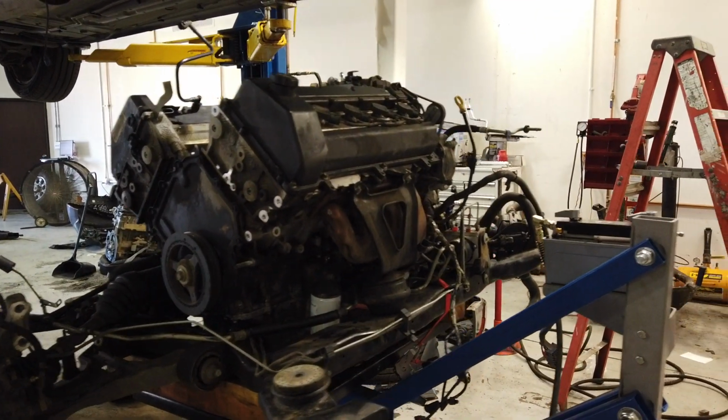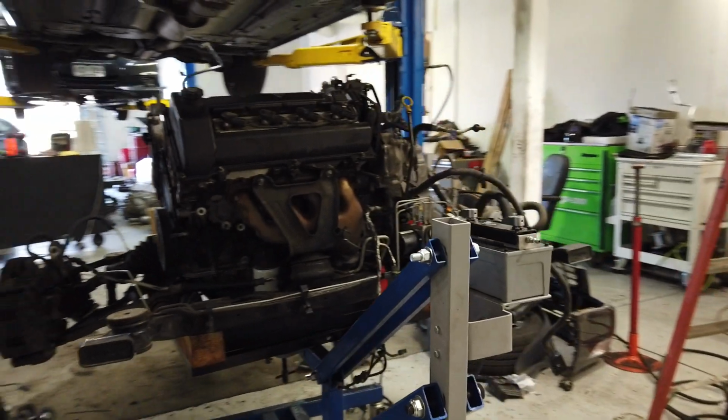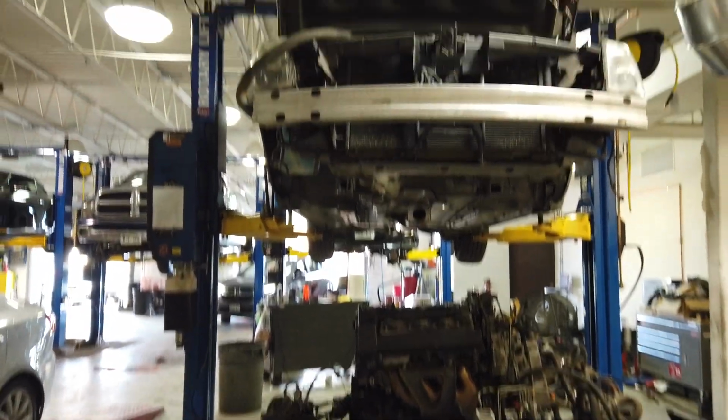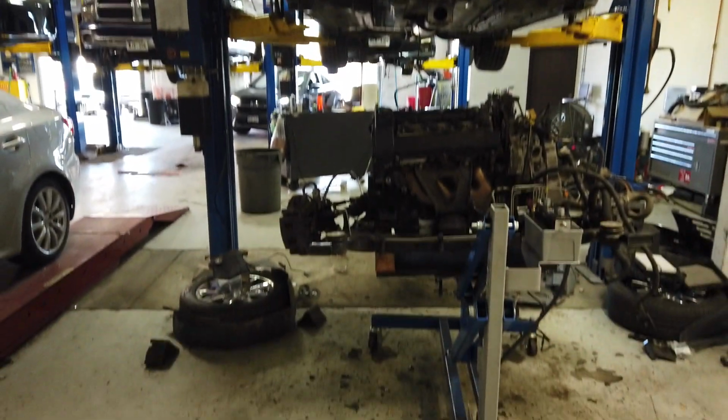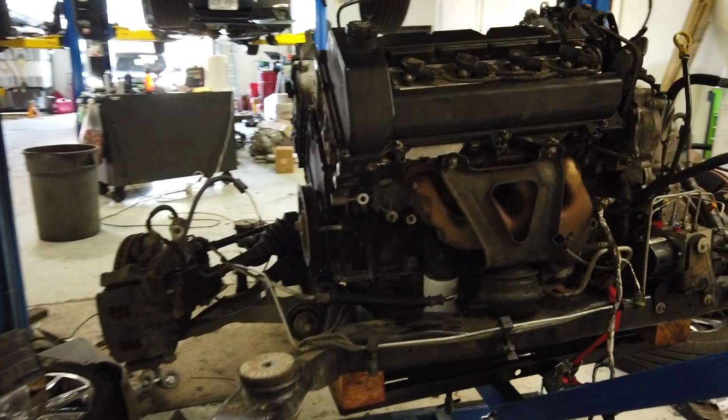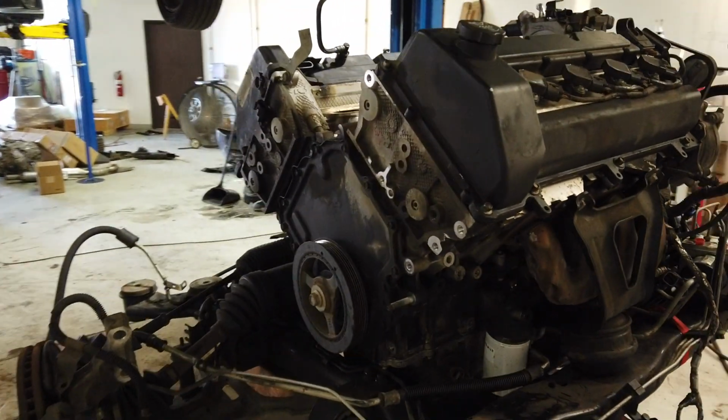In the case of what we're doing today, we've removed the engine from the vehicle. We physically have this guy sitting out and underneath. That way we can make sure that we get the best access rather than doing this service in the vehicle. We can go ahead and get this head repair taken care of and get these folks on the way.